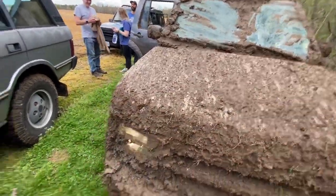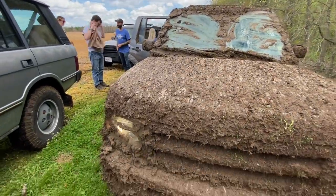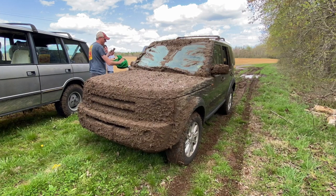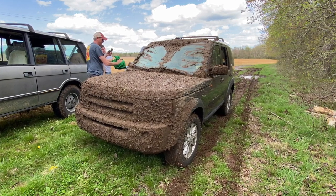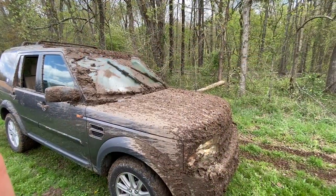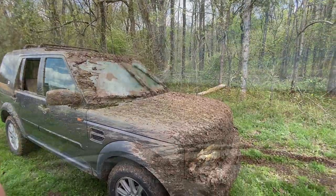I hope the engine doesn't overheat because there's absolutely no cooling going on. Oh, that's why you got electric fans. Yeah, I've got, yeah, but they're drawing blood. Oh my god. Do it again. That was a bolt. Was it really a bolt though?